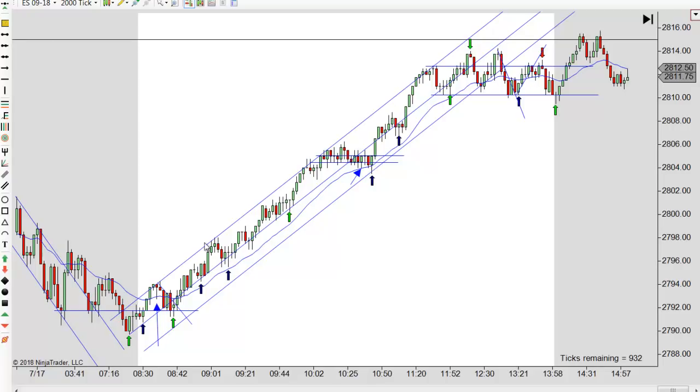and not very big, and the corrections are very mild. Even here, this big correction to come back all the way across here, very mild correction. Prices can't go back very far. Continue to make real small bars, and that's a strong trend. And look how straight up that EMA is.